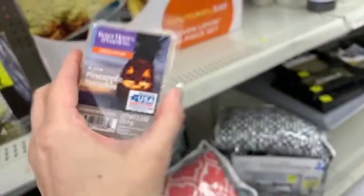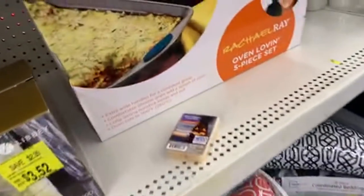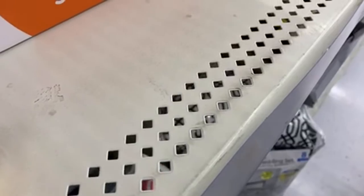I have to scan it. Pineapple Pumpkin, I hope it's like a penny or something. I'm going to scan it for you guys. Let's see how much it is. Always scan this one, you guys. Oh, that is such a great price.